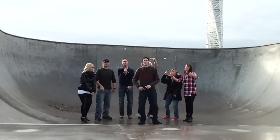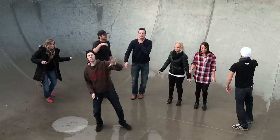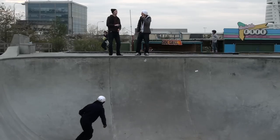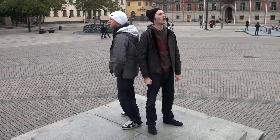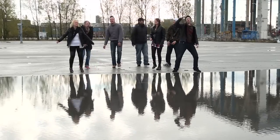Several shots were never used in the video, this one in the pit of the skate park and above the skate park, as well as us standing on the main square singing. This clip, however, was used. I used a reflection at the very end of the video to give it a certain effect.